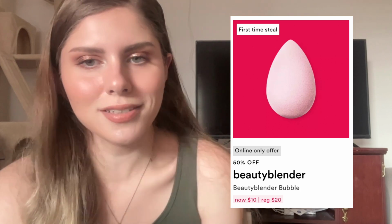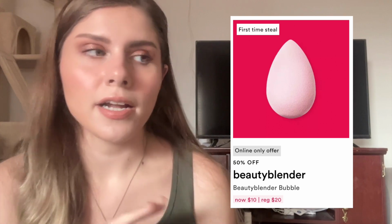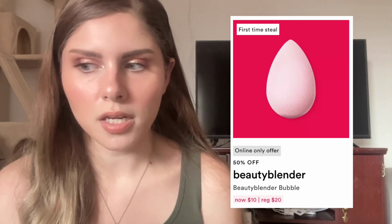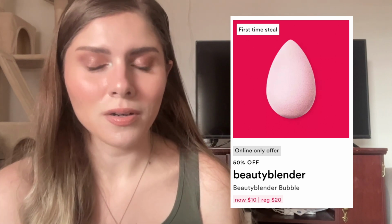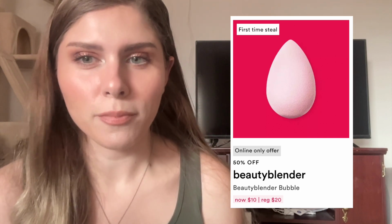Just don't, okay? Don't. I mean, listen, if you are one of the people on this planet, and I know that they're out there, who will not use another sponge unless it's a Beauty Blender, then by all means, buy a couple while they're on sale, because God knows that $20 for a sponge is insanity. But I'm really going to recommend that you try the ones I'm linking down below. I make no money off of this link, I swear to God. They're just really that good, and I want everybody to know about them.